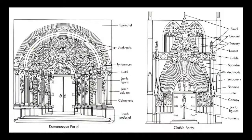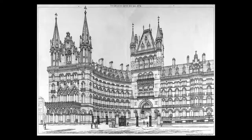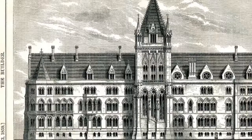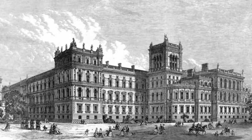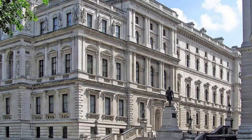Scott played a key role in the outcome of the Battle of Styles, but not in the way you might think. He submitted drawings for an architectural competition to design the Foreign Office in London. It was a commission he won, but only after he was persuaded to abandon his Gothic principles and change the high Victorian Gothic style of his original designs and move to a more classical style. The Gothic never recovered its force as the one pure style.